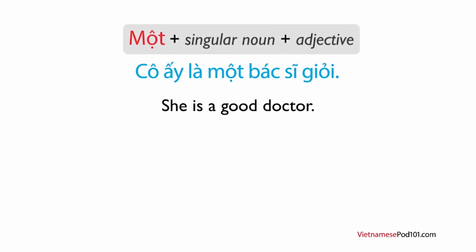Cô ấy là một bác sĩ giỏi. She is a good doctor. Cô ấy means she. Là is the verb to be. Một means one or a in this case. Bác sĩ means doctor. And giỏi means good. The whole sentence again is cô ấy là một bác sĩ giỏi.